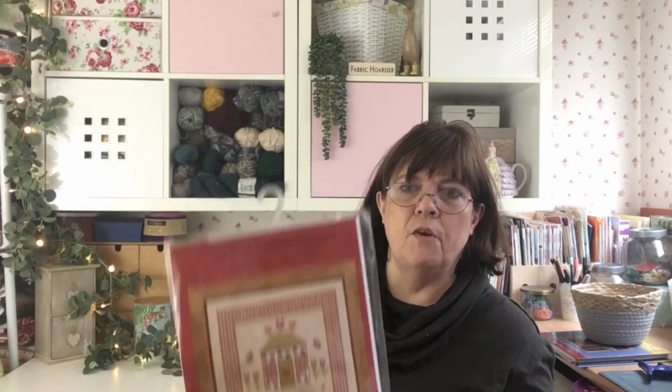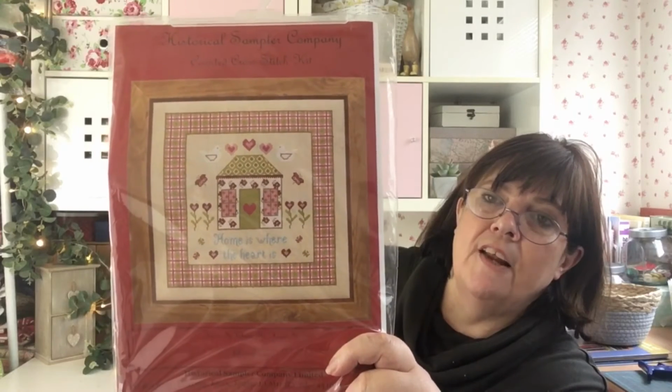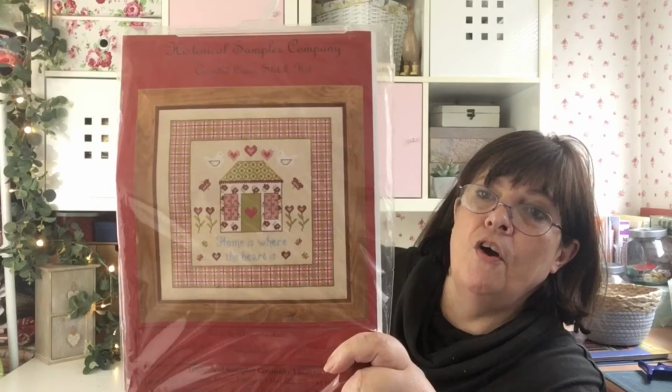And my youngest daughter is in the process of purchasing a new house, and I know she likes this sort of colour palette, this greeny pink. So I saw this and I thought, that's lovely. I think I'll stitch that up for her new home.